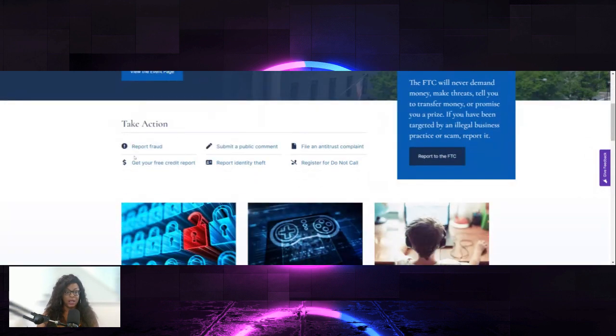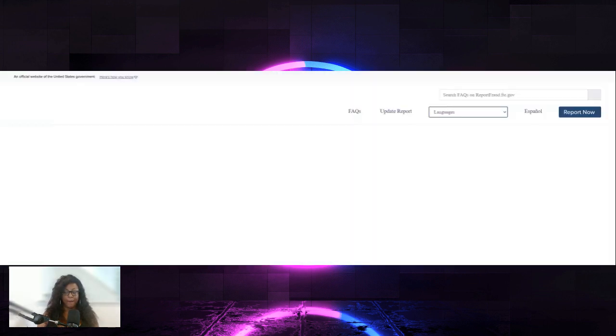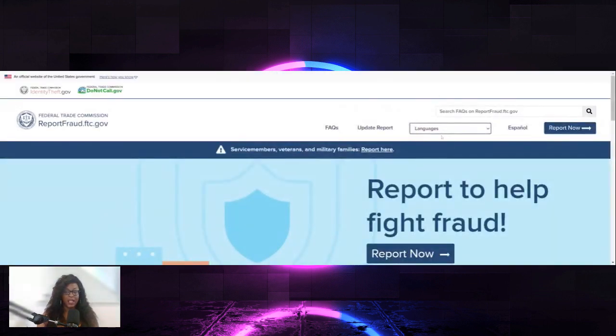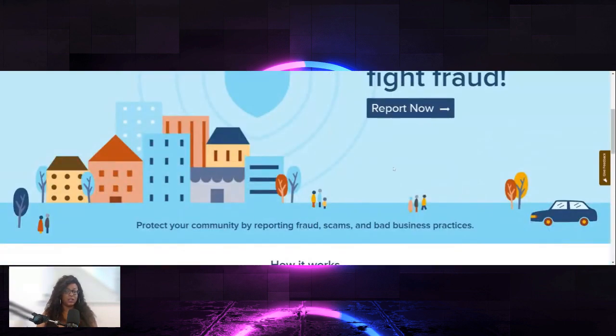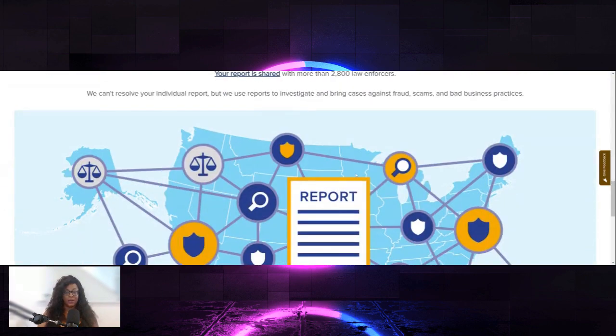But it does offer options: report fraud, get your free credit report, submit public comment, report identity theft, file an antitrust complaint, register for Do Not Call. So we're going to click on report to the FTC. All right. Now it's going to take you to the screen. Report fraud. Tell us what happened. Your next step. Help stop fraud. And so on and so forth.